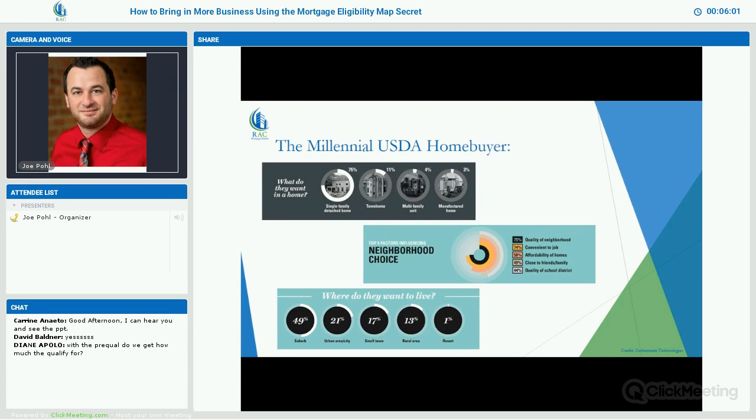Neighborhood choice, convenience to job, that's usually surrounding cities. So even the suburban neighborhoods would work out. And where do they want to live? 49% of millennials in this particular survey said that they want to live in the suburbs.